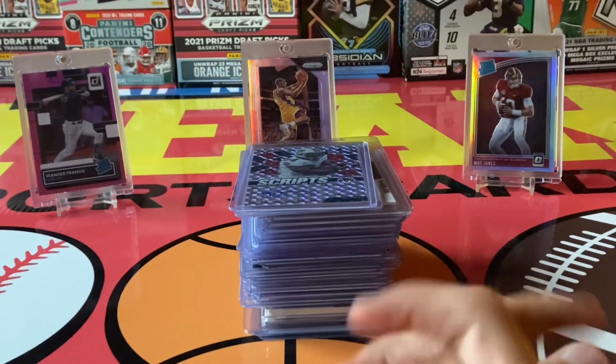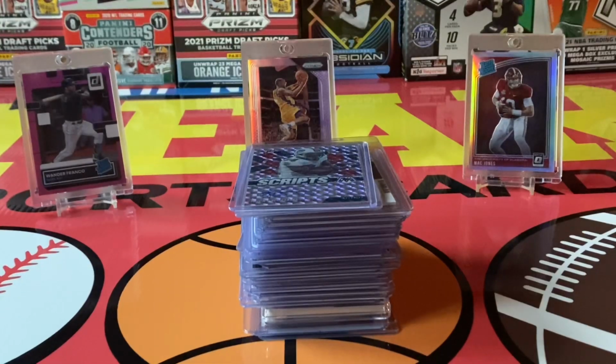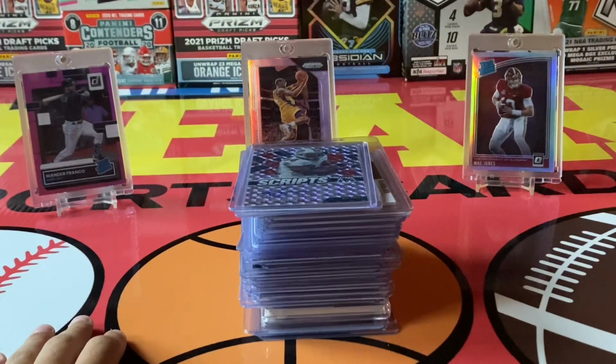Today we're doing a mail day. We got a bunch of new cards from breaks, trades, buying, everything. These are over the last couple days. I've been going to card shows, been doing breaks online. So yeah, we got lots of cards, and let's see what we got.